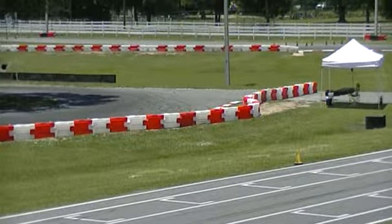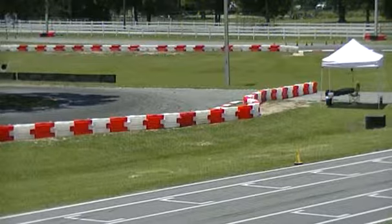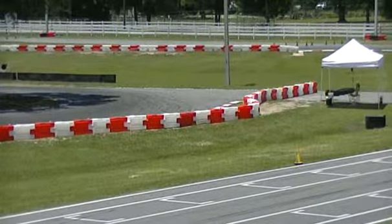All righty, getting ready to get underway with kid karts. First class out here for pre-finals. We have 8 drivers. Starting on row number 4 will be Lawson Polehill and Anderson Leonard.